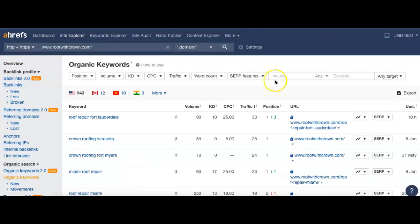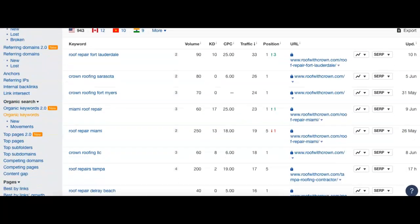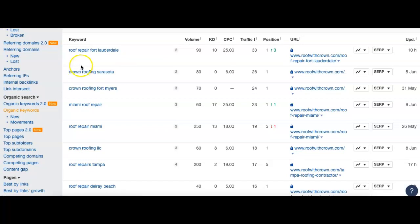So let's take a quick look at your keywords and we can actually see where your traffic's coming from. All right, first thing we see is roof repair Fort Lauderdale. 90 people do search this phrase exactly like that. And for this one, you guys are in the number 1 position. So that tells us you're going to get the largest percentage of that 90.